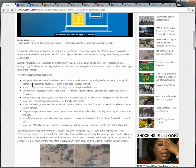A 63-year-old woman is confirmed dead. No. At least 9 people are missing. No. A young man is reportedly unconscious in critical condition. No. A levee break along the river forced a dramatic helicopter rescue. No. More than 110 people are still awaiting rescue from flooded homes. No. At least 11 dwellings have been destroyed. No Fukushima mentioned there. The Japanese government says at least 22 people have been injured in landslides. Nope.